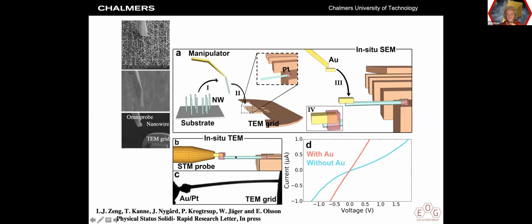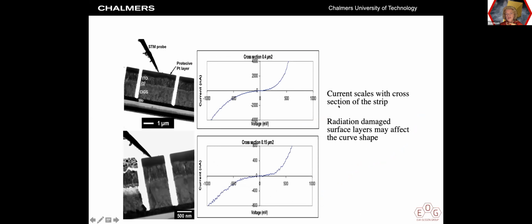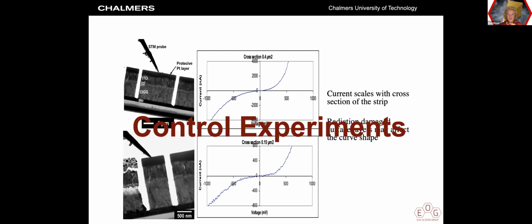So these are measurements showing how we have optimized the electrical contact between the STM tip and the gallium arsenide nanowire. And this is another example, in this case a solar cell type of material, a copper indium gallium selenide structure. We have our STM probe, and we have made current paths through the structure, and we are measuring the IV curve. And we are also looking at the effect of the size of these cross-sectional areas to make sure that we have a proper scaling of our electrical measurements. So control experiments are very important, and we always need to remember them.